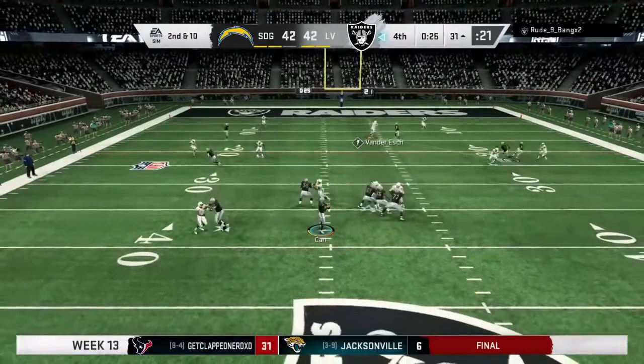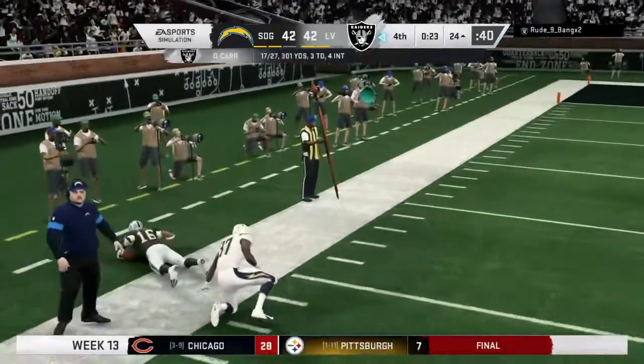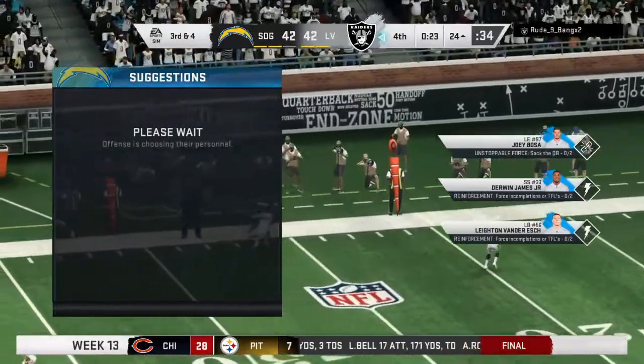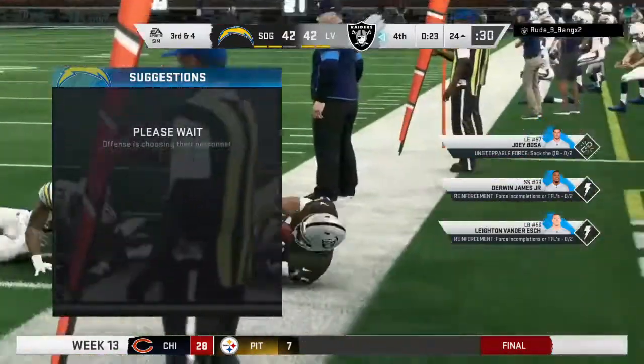To throw is Carr. This will be caught. Tyrell Williams. The reception good for 7. It's 3rd down. It's a gain of 7. Makes it 3rd and 4.